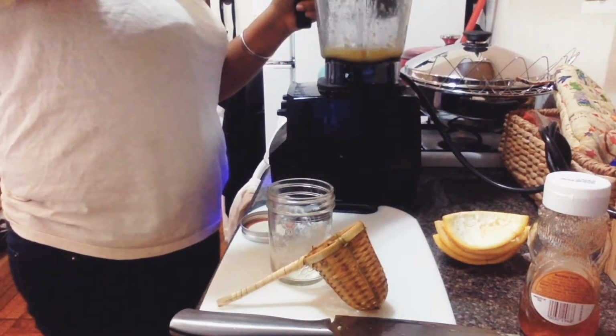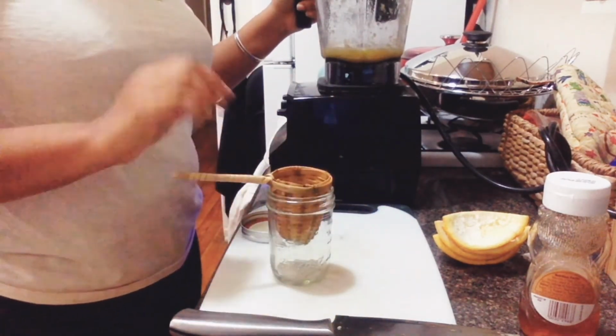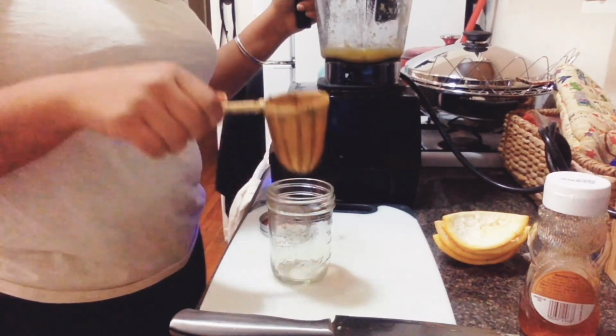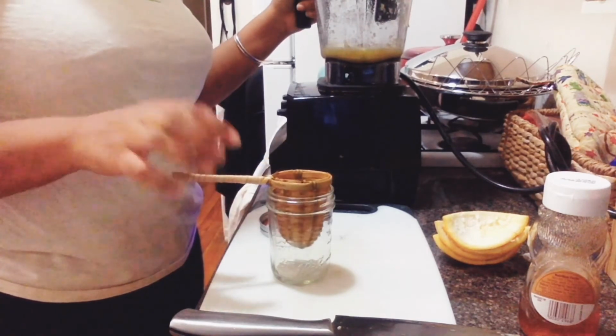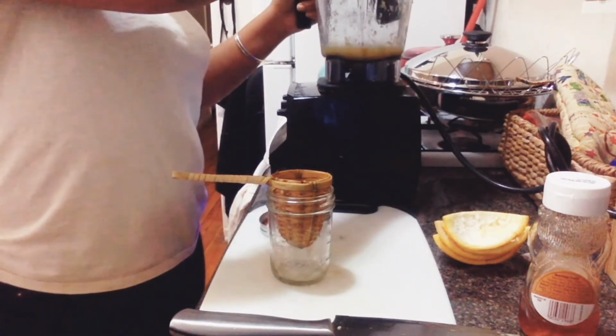Now, once your juice is well combined, you can take a strainer. You can have a strainer of any kind, maybe something lying around at home, but preferably one with smaller holes so the pulp doesn't get through. You can also drink it now with the pulp. I just prefer it without pulp.